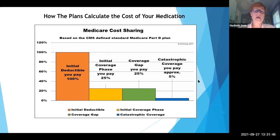After your deductible is met, you pay 25% of the negotiated costs and the plan pays 75%. And that pretty much goes all the way up until catastrophic coverage. At that point, the plan pays 95% of the cost of your medication, you pay 5%. Now, because everybody takes different medication, this happens at a different time. It absolutely can hit someone who's taking a lot of very expensive drugs in February or March. Some people can get through December and still be in the initial coverage phase. It's all very dependent on the meds you take and the cost of those meds.